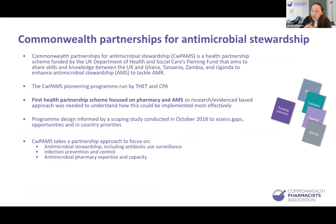We run this program with our partners THET, who've got a very well tried and tested model that they've used for health partnerships for many years, and we provide the technical leadership in that program. It's the first health partnerships program that THET have run with a focus on pharmacy, which is really exciting. We've done a lot of background research to design the program, including scoping studies before we took it on, to identify exactly which areas we should focus on to make sure that we were effective.